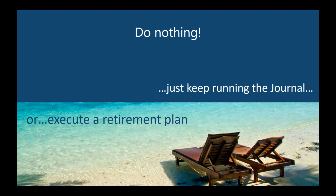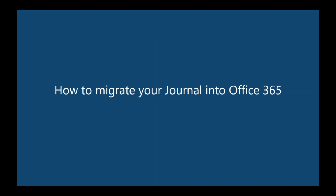I suppose there's obviously the overheads of continuing to store that journal data and pay any support and maintenance, etc. But yeah, the do nothing option is there and it can be a valid one. But equally, if it's not, then you're probably going to be looking at a migration project. So let's move on to that.